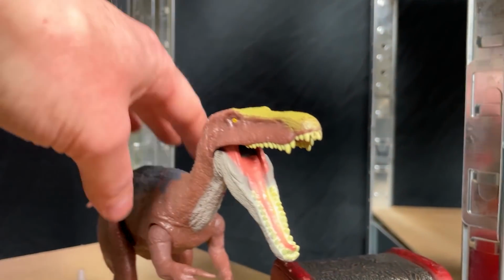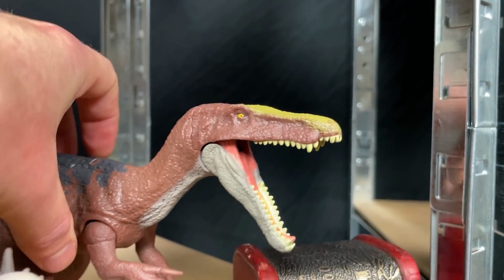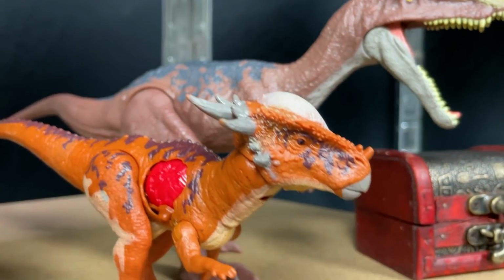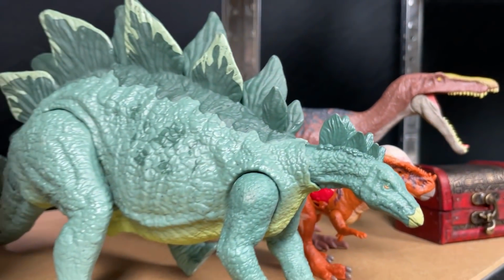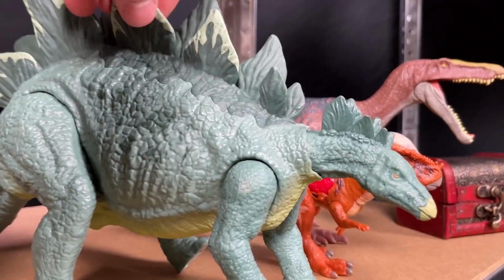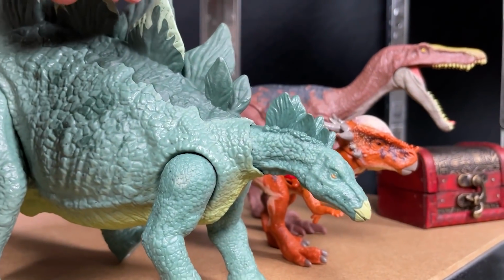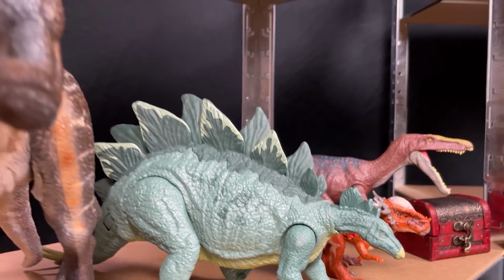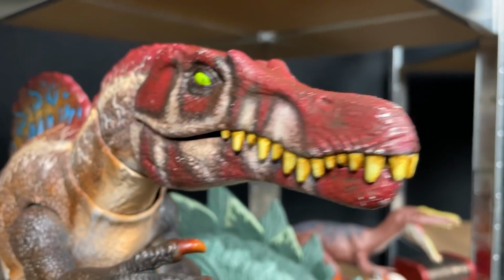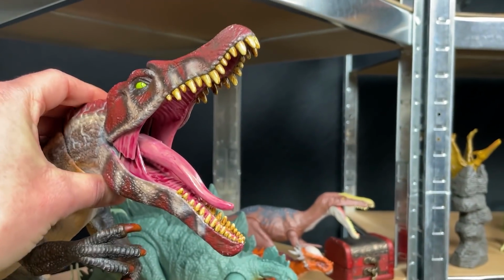We've got this awesome looking Baryonyx. Look at that. And right beside it, a cute little Stygimoloch with battle damage on the side. Over here, we've got a giant Stegosaurus. Look at the size of this thing compared to the Stygimoloch. That is huge. But wait, you haven't seen huge until you've seen the next one, which is the giant Spinosaurus. Wow.